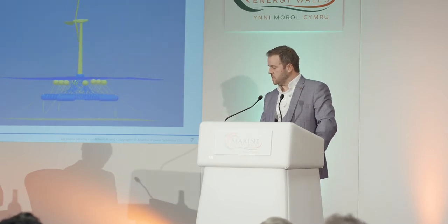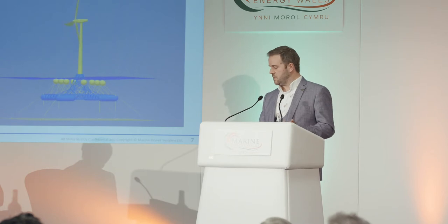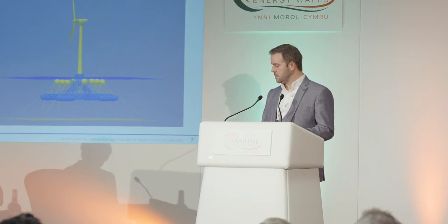I'll just run this simulation through. It's important to note this isn't an animation, it's a simulation. This is a full Wexim simulation with all the wave loadings and the maximum possible wind loading of the wind turbine included. And what you can see here is that the platform is absolutely rock solid. There's no turbine movement whatsoever.